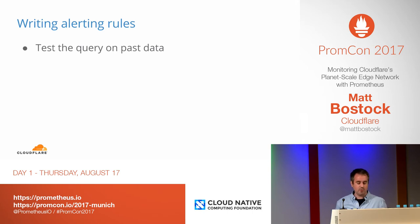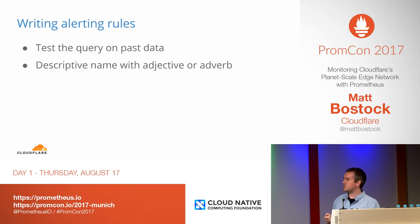So when you're writing alert rules, test your query on past data. See how many times your alert would have fired in the past. Make sure you have an alert reference before going into production, so that somebody responding to the alert can action it and they know how to action it.